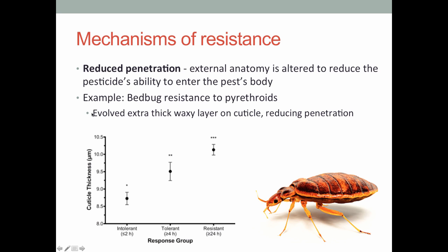As it works out, there's a couple of mechanisms bedbugs use, but one of them is that resistant populations have evolved this extra thick, waxy layer on their cuticle, right? So insects have a chitinous exoskeleton, but on top of that exoskeleton is a layer of wax that is designed to basically keep water inside, but it also serves the purpose of stopping pesticides from getting into the insect.